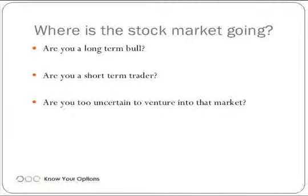With that, I also ask the question, are you too uncertain to venture into the market? Do you have that feeling that, well, maybe the market's going to go down a little bit in the near term, but I really don't feel comfortable fighting that long-term bull, but my indicators are telling me that the market's going to go down, and I just have that feeling. Is that you? And if it is, there are alternatives of other things to trade that don't correlate to the stock market.